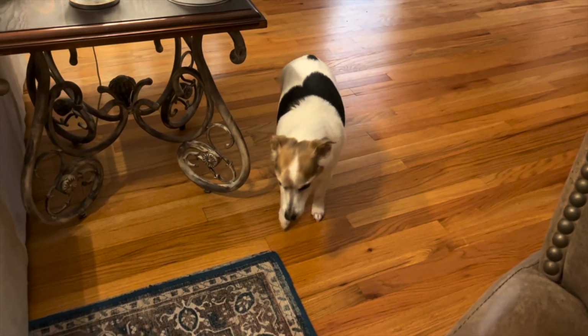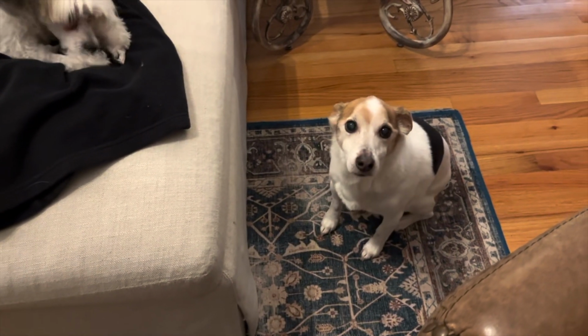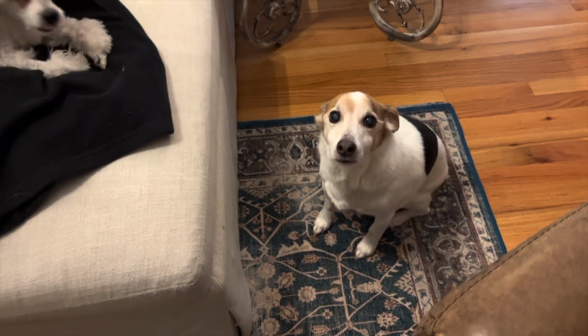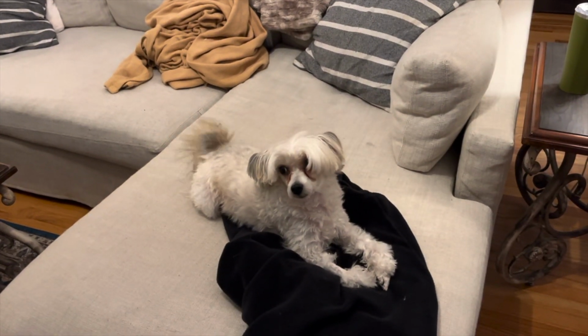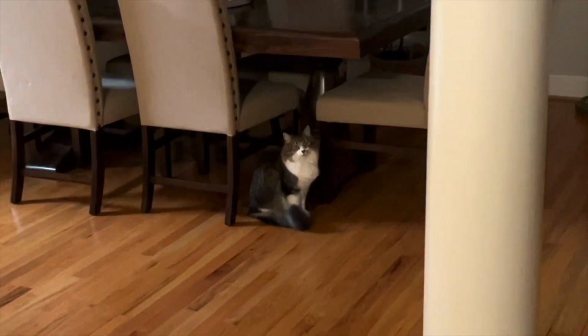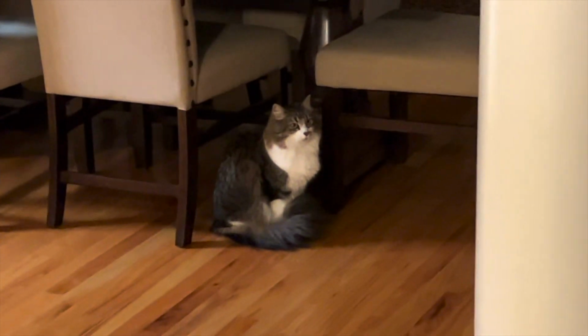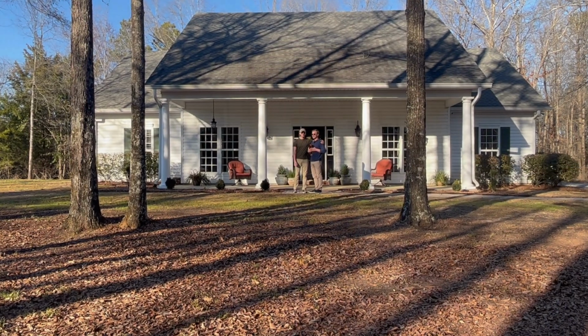Titan is just as nervous as we are about this whole thing. He looks very, very upset. It's okay, buddy. Wendell doesn't care as per usual. And as per always, she's just hanging out, observing. She's wondering what in the world her dad is doing over here.